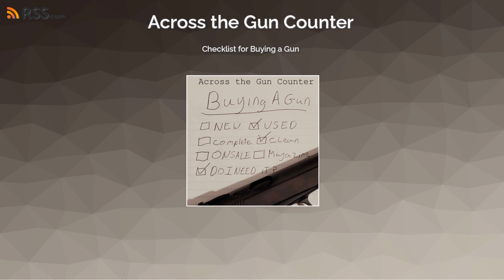Exactly. And hey, look at case in point, like we were talking about in our previous episode with the SKS, with my SKS. I was patient and I got it for what I wanted in the price range I wanted. I didn't overpay.